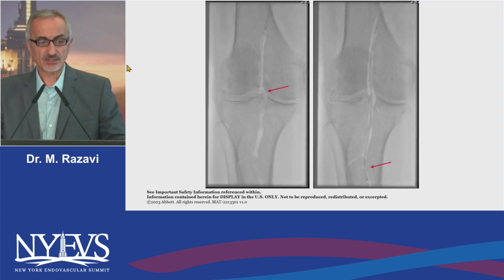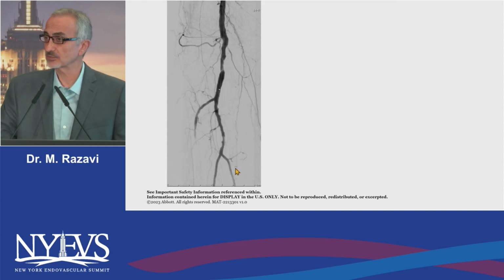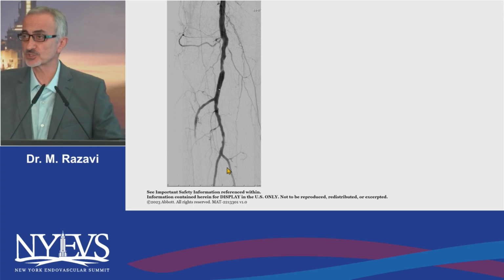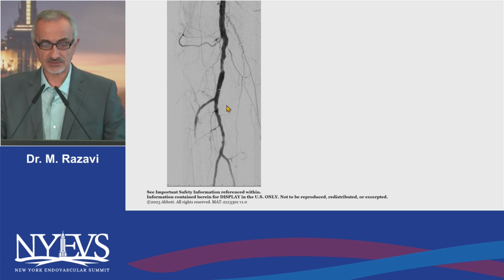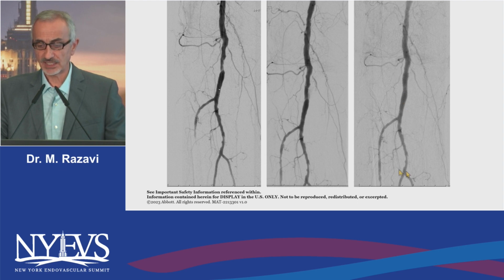And 2 passes later, this is what we got. And you can see the fresh clot in the posterior tibial; the occlusion was fresh. So we pulled it out. The clot at the trifurcation is gone. This clot is gone. Now we can see the underlying lesion. So that underlying lesion was balloon dilated, and we put a Supera in there, and we got 2-vessel runoff.